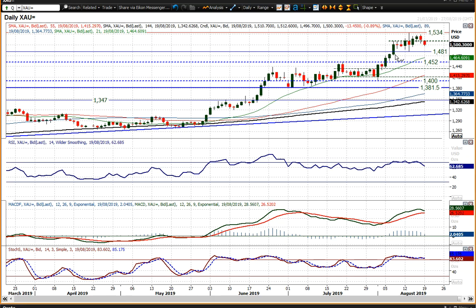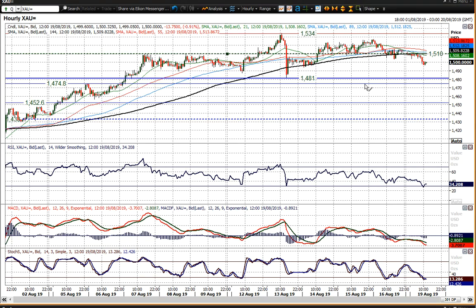First of all, within a consolidation above 1481, and if that consolidation above 1481 does continue to hold, then I think that once more, on the hourly chart still above 30 on the RSI, negative in the sort of configuration of the last couple of sessions, but it's not turning decisively negative.